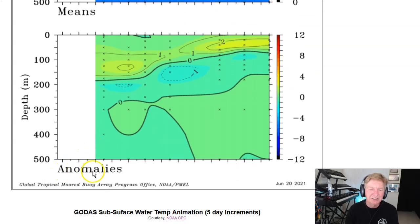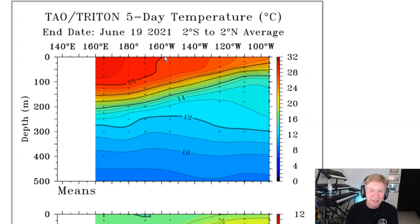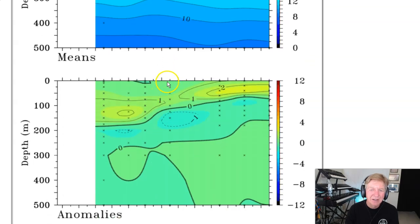Now, anomalies, differences from normal for this time of year. We see warm water, 1 degree, 2 degrees centigrade, and we're kind of watching this line to see if this isn't some sort of a weak Kelvin wave trying to move off to the east. It is at 157, something like that. It hasn't moved a whole lot lately, and there hasn't been a strong enough active phase of the MJO to really make us believe that this is making strong progress off to the east.